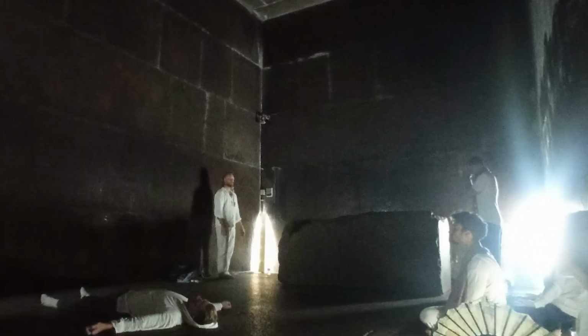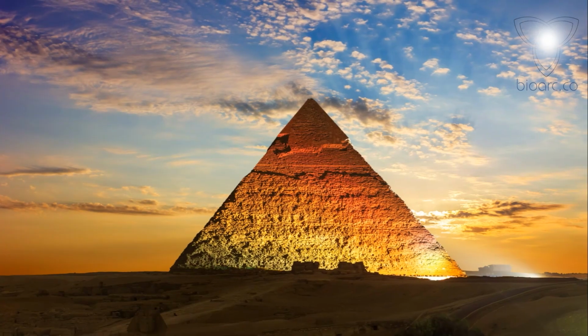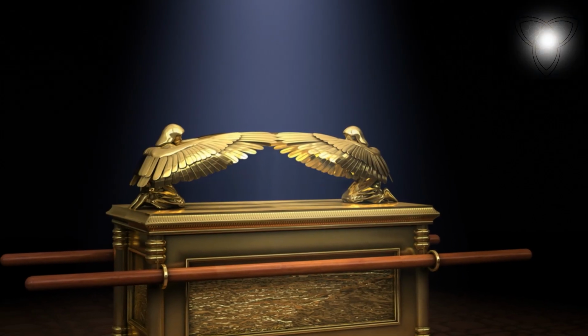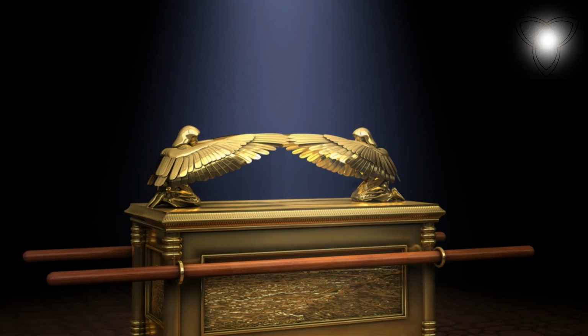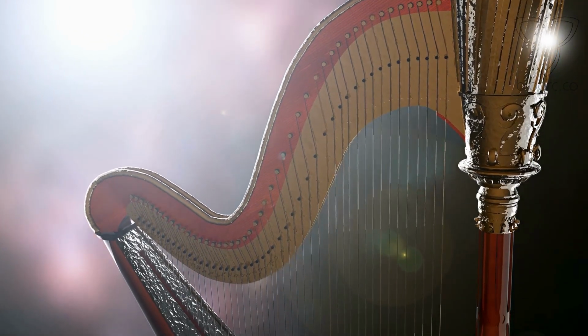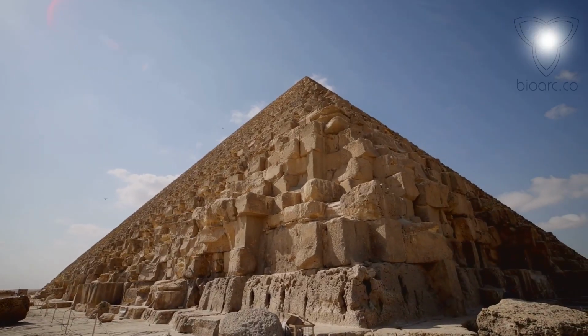They ascended toward the pyramid's interior, most notably the Grand Gallery and the King's and Queen's chambers, spaces believed by some to have housed the Ark of the Covenant itself, a powerful supercapacitor composed of dielectric acacia wood and gold. Each chamber was harmonically attuned, like instruments in an energetic orchestra. Every structure played a role.